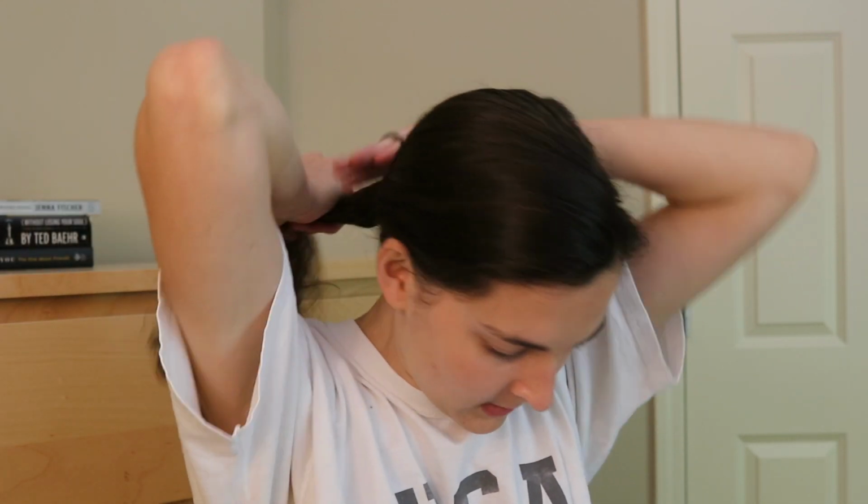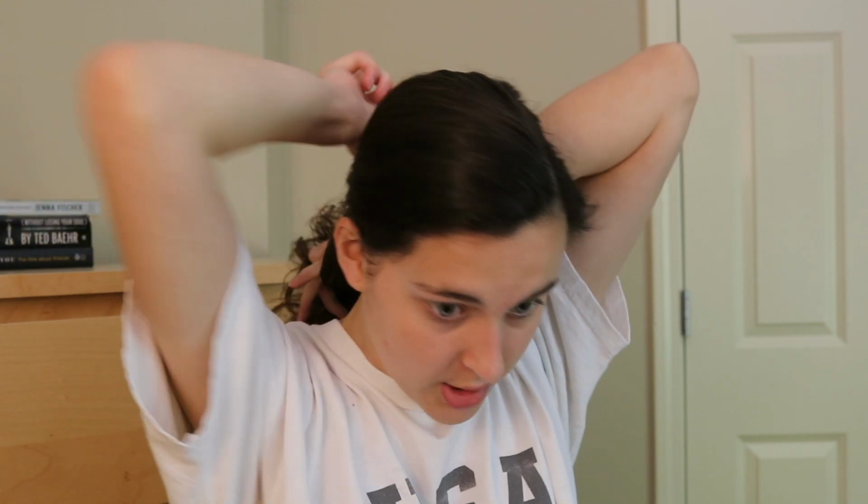So what we're going to do is take all of our hair, try to put it as flat against the head as possible. In the low back of the head, do a ponytail. Okay. And then you're going to take each little thing and twist it.